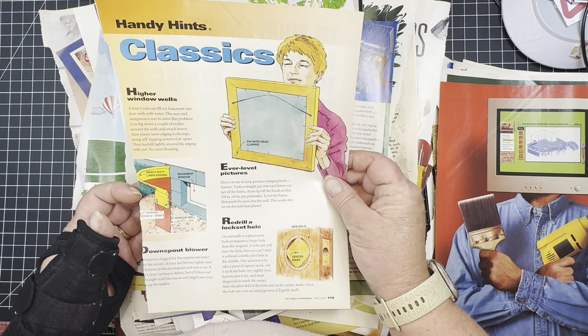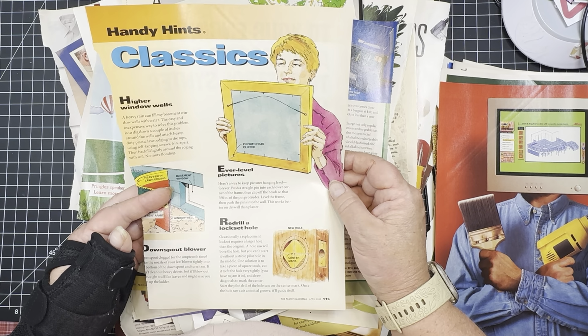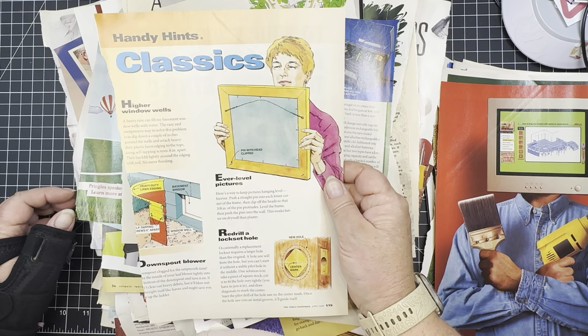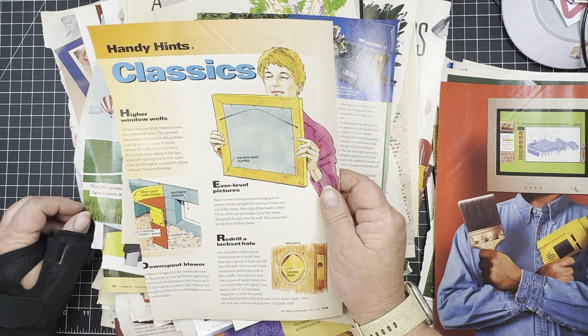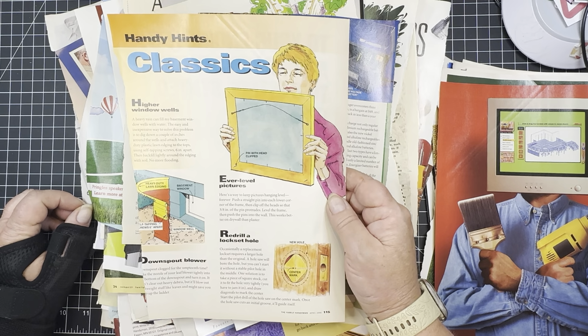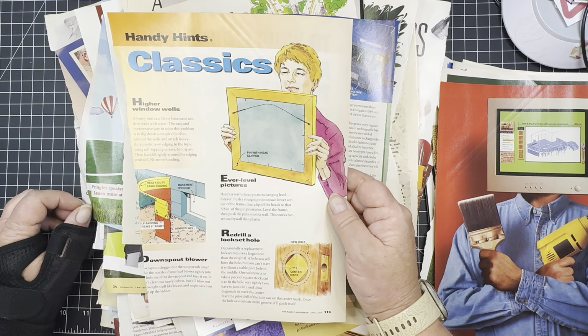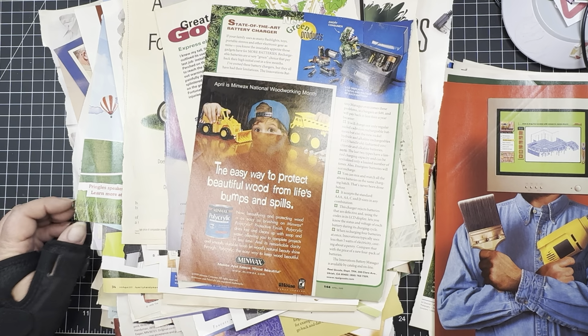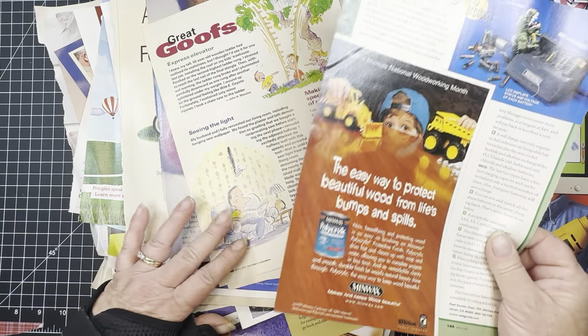So, there's a woman hanging a picture. Is there anything on the background? No, not really. She could go in glue, but even though I don't use a lot of illustrated, I might put that in my journal one. Because I have a lot of pictures I need to hang. Maybe one day I'll be able to use it in my journal.